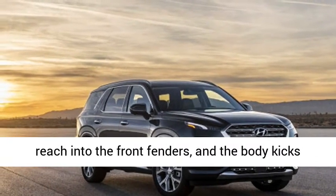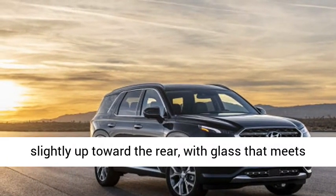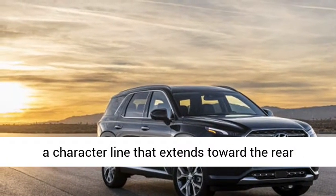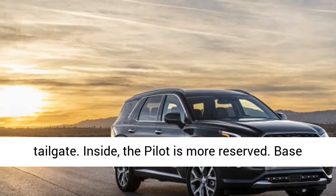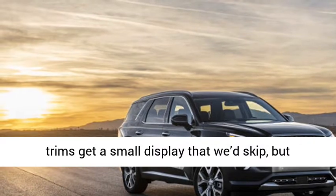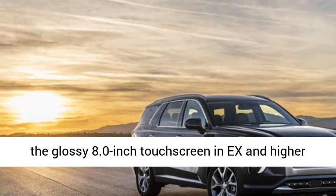Inside, the Pilot is more reserved. Base trims get a small display that we'd skip, but the glossy 8.0-inch touchscreen in X and higher versions is upscale. Both Palisade and Pilot are powered by V6 engines, automatic transmissions, and front-wheel drive or optional all-wheel drive.